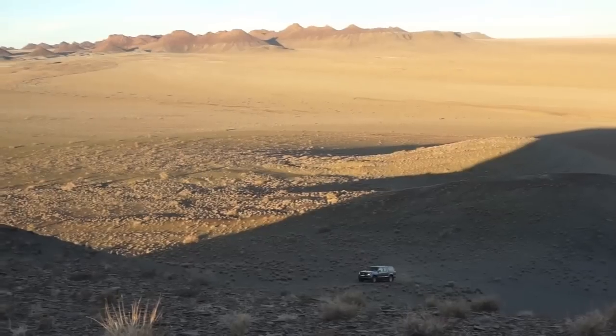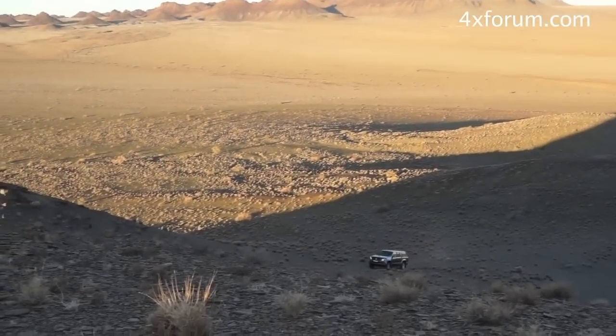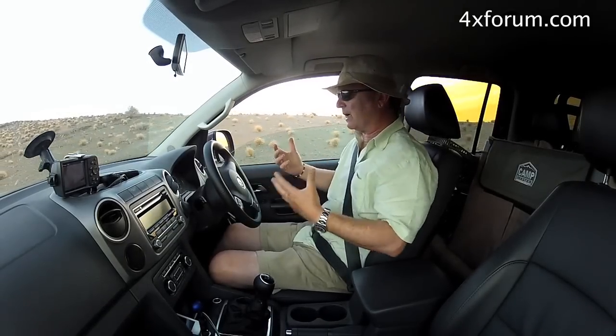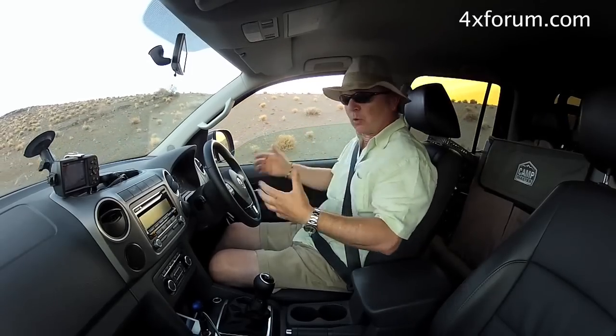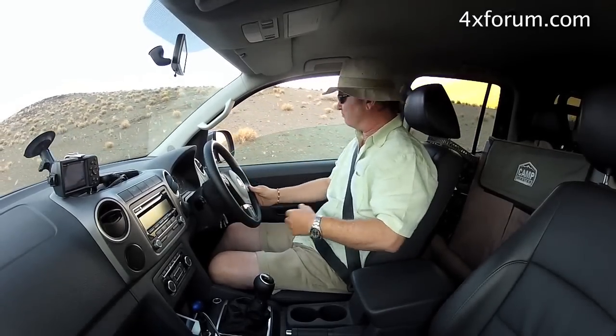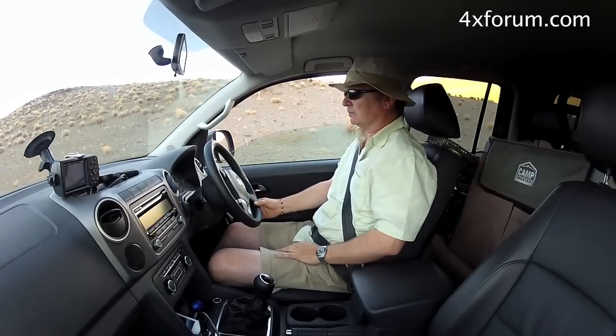I drove it a lot in thick sand. At first the sand was very, very thick, and I was in low first because I was again worried about the small engine having to cope with that kind of environment. And then the more I got used to it, I went into second like I would do with any other similar four-wheel drive. No problems at all.